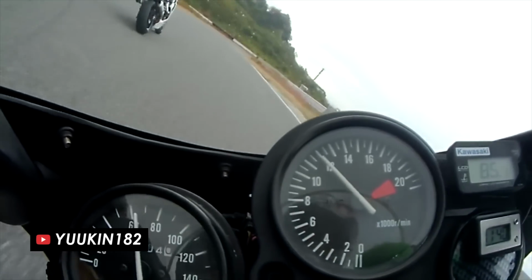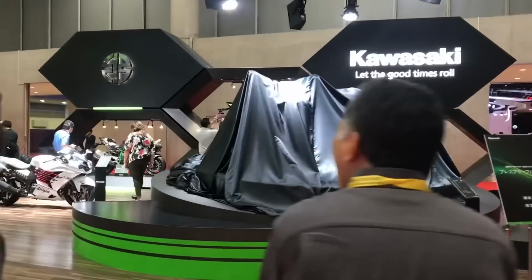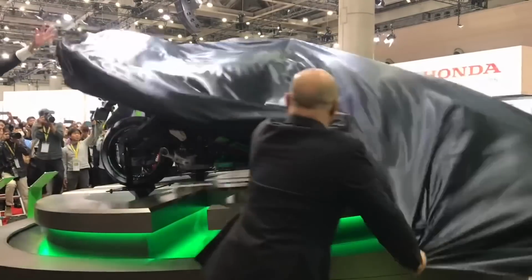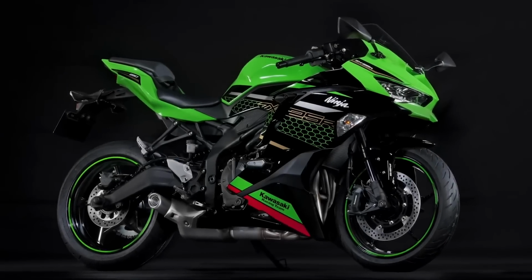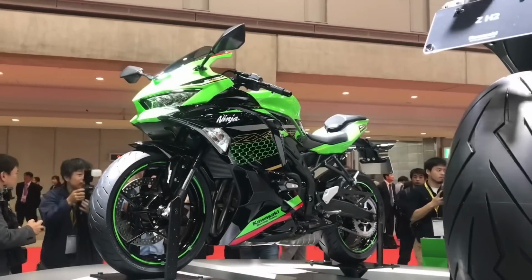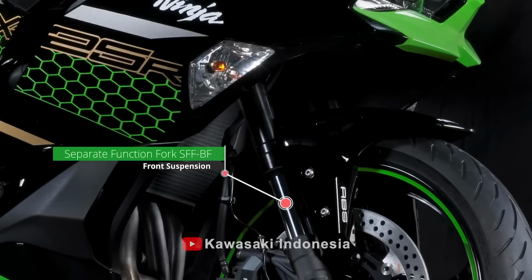I've seen some disappointment that the ZX-25R wasn't started up at the Tokyo show or captured on video, and I'd have to agree, I can't wait to hear this motor. But it's not just the engine that has the premium spec when compared to the rest of the small displacement market. The upside-down forks are from Showa and use their separate function big piston designs.